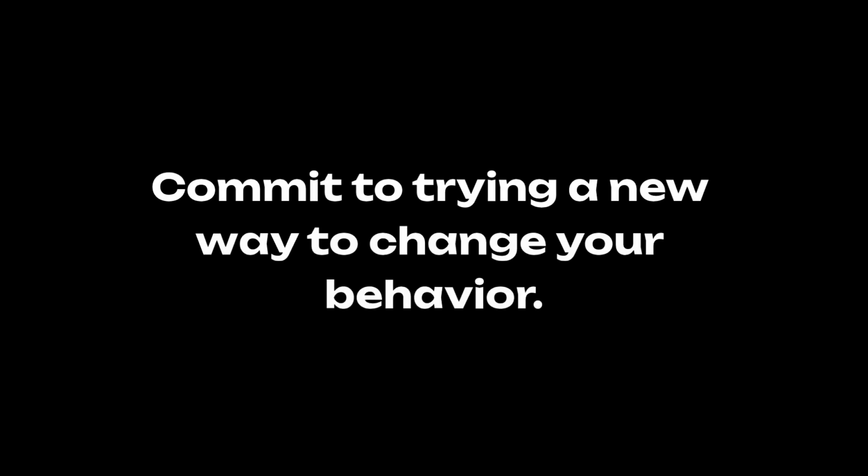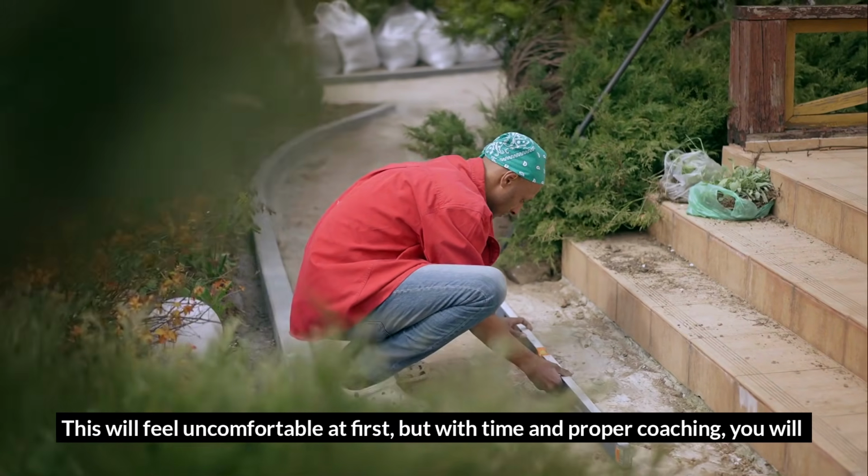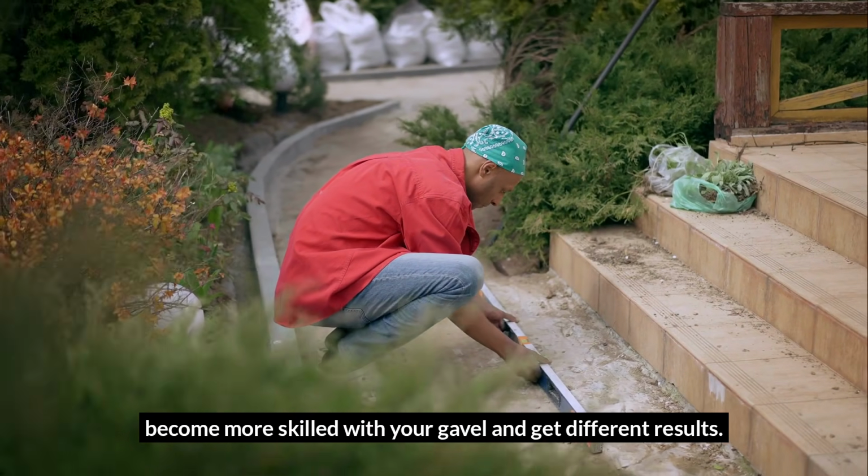Commit to trying a new way to change your behavior. This will feel uncomfortable at first, but with time and proper coaching, you will become more skilled with your gavel and get different results.